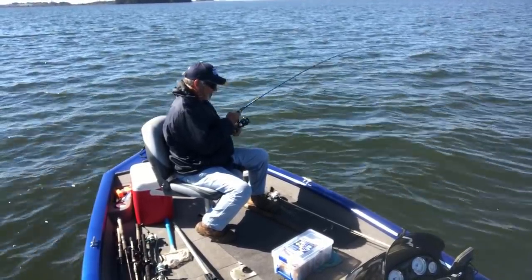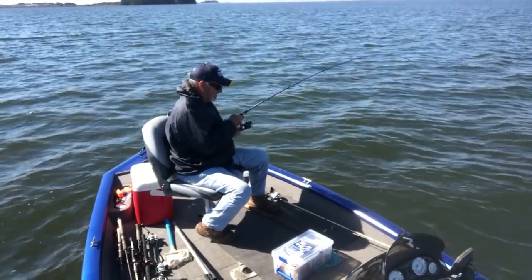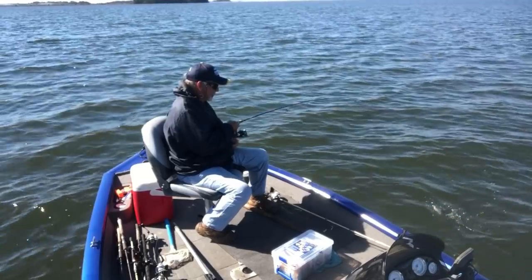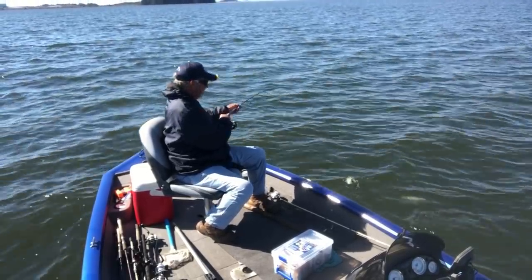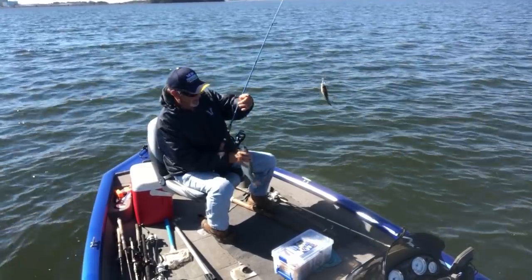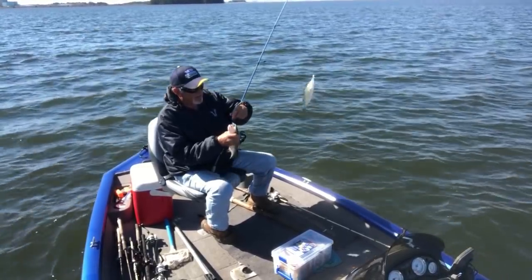Little one. I don't know, it might be bigger than I think. Unless I got two. I think another can come up and grab it. That's what happened. Oh, we got a bass. Little bass. Look at that.